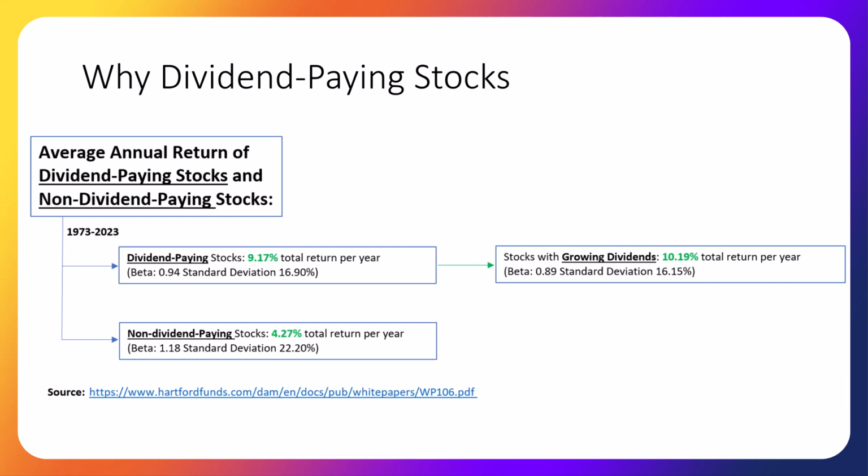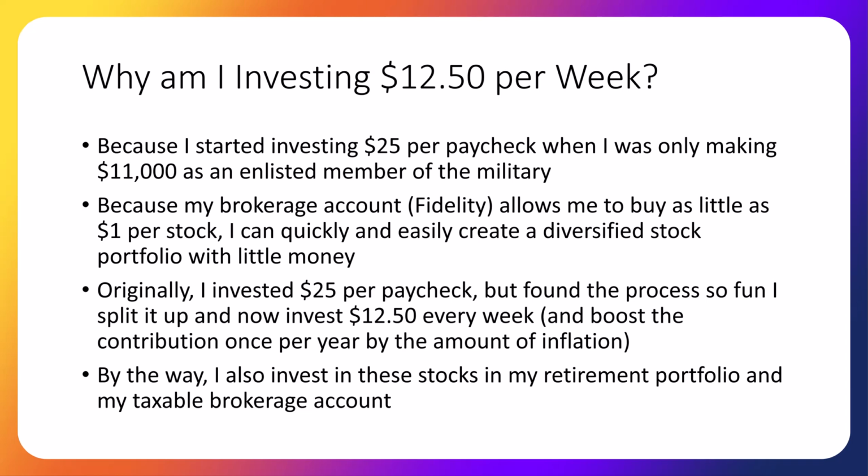And finally, the study also showed that the best performing stocks are dividend-paying stocks that increase their dividends, which is why our classroom portfolio only invests in dividend-paying stocks that have increased their dividend recently. So why did we choose to invest $12.50 per week, which is essentially the same as $25 per paycheck? Next slide explains that.